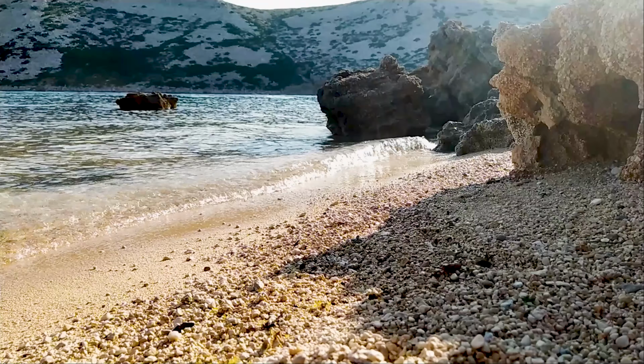Welcome to Island Rab, an amazing island on the North Adriatic coast in Croatia, famous for Rab, which is behind me, which is sometimes called Little Dubrovnik. Nestled between the more famous islands Krk and Pag, Rab is one of the most beautiful and diverse Adriatic islands, attracting tourists with its stunning beaches and rugged coastline.